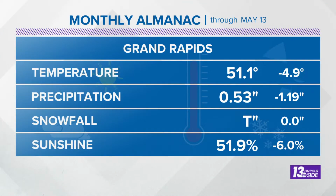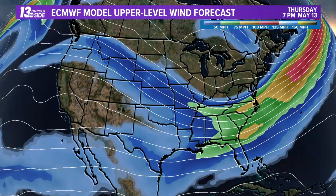But it has been cool the last several days, if not a couple of weeks. We're now almost 5 degrees cooler than average, and we could desperately use some rain. 1.19 inches below average here in Grand Rapids, and we are now only 6% behind in terms of sunshine. Cool, dry, and a little bit cloudier than average.